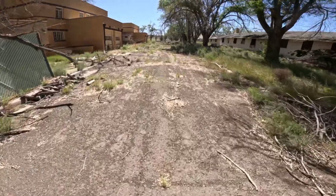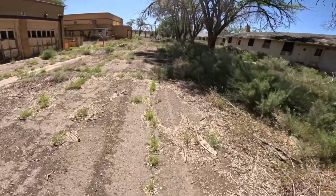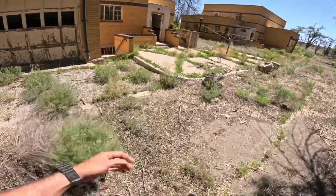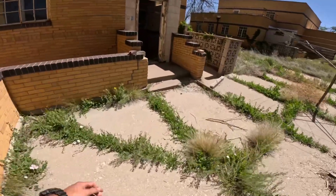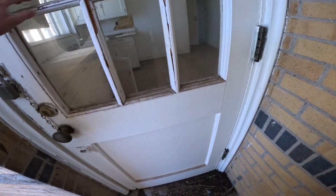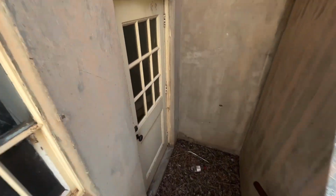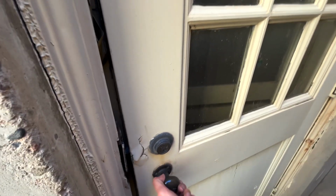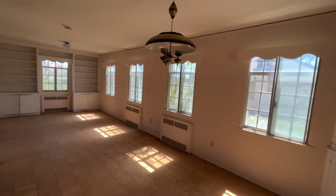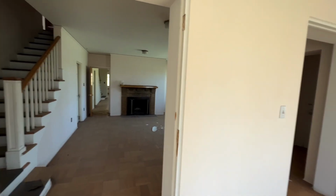Here's one of the old streets right here. Maybe, almost looks like this could be a fire station or something. So far, everything's kind of been locked up. Yeah. That's pretty nice right there. Fireplace.